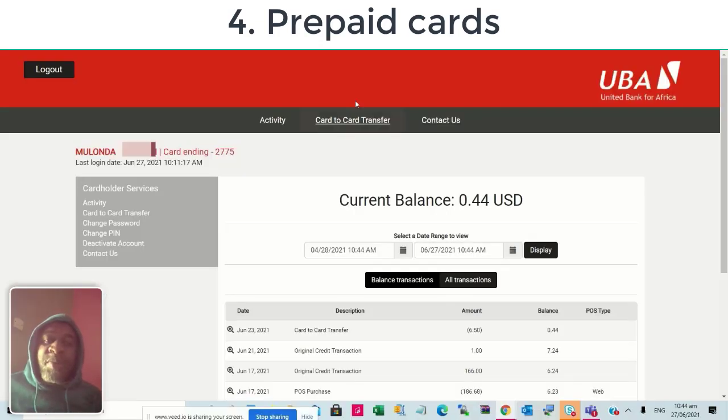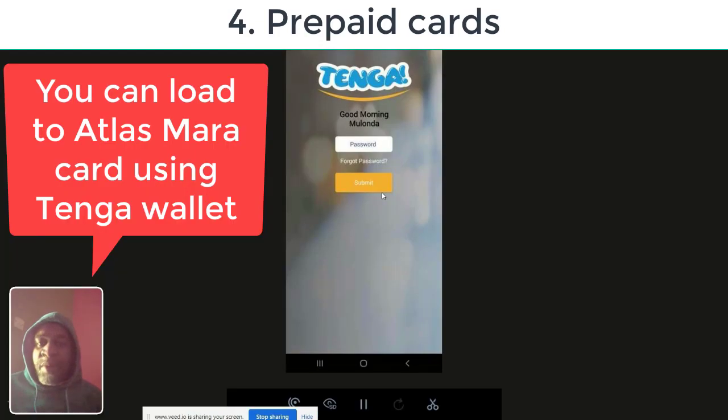With the UBA prepaid AfriCard, you do get an online banking portal where you can manage your card. You can do card-to-card transfers. It has to be the same currencies within the same country. So I can move funds from my UBA US dollar card to any UBA US dollar card issued in Zambia. You can also manage the card, view the statements, and all.